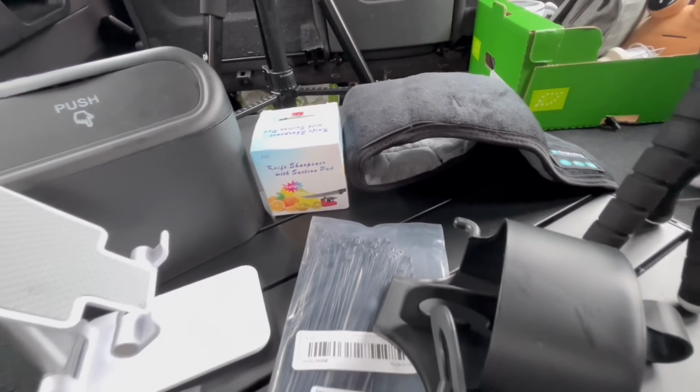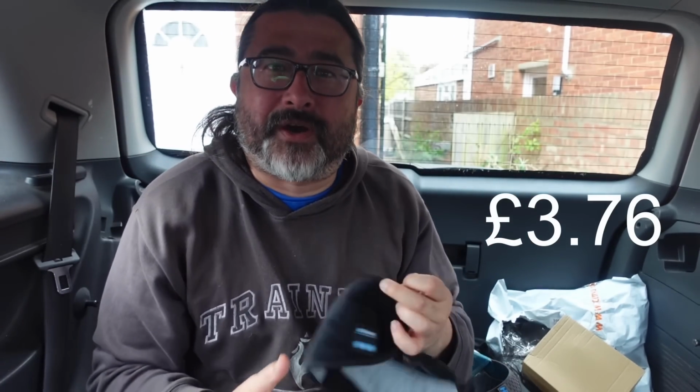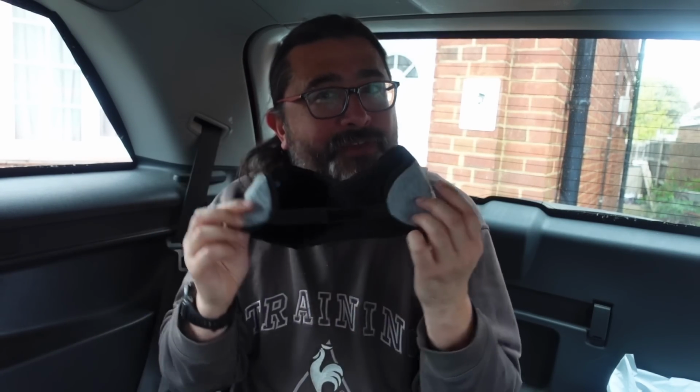Now my second order was undoubtedly a bit more random as far as items are concerned, and not a lot of it was for car camping, to be honest. The main one was this. It was something I saw on my first order but didn't buy, and it is of course a sleep mask. But what makes this sleep mask a little bit different is that it has a little Bluetooth connection in it, and that connects to your phone, and inside here are 2 little speakers that go over your ears. Now this actually is perfect for car camping, and I even use it at home too, because at home I often cover my eyes when I go to bed.